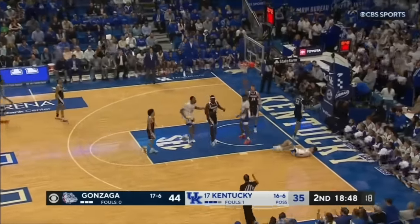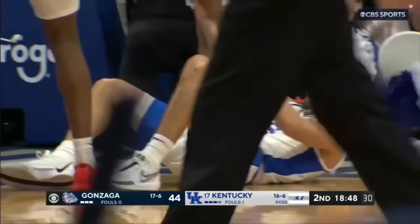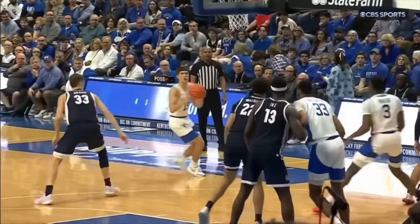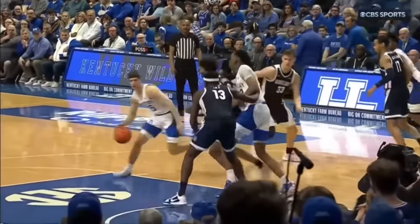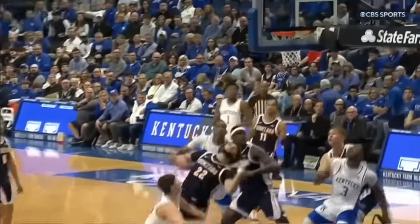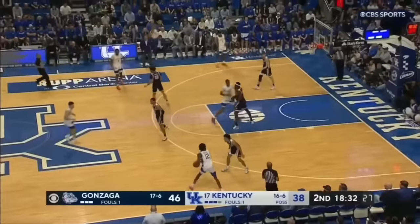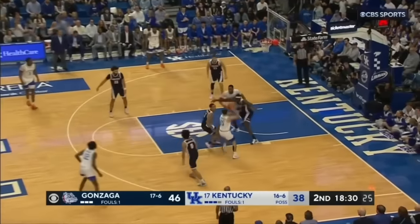Sheppard, a scoop with 2 hands. It's your boy Raph. He knows that, buddy. He's just making sure if somebody's home, he's going to deliver it. But right here, Watson on that aggressive pursuit. Big time finish. He can get downhill like that. He's too good when he gets in the lane.